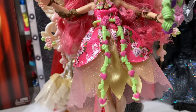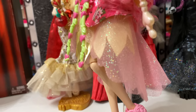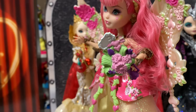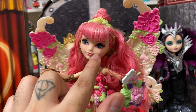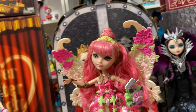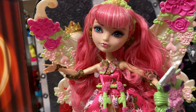Okay, so here's Cupid. We'll do a quick pan before we look at all her details. She's so pretty. But she straight up copied Draculaura. Will you run into the doll room right now and check if she's got a heart on her signature doll? We're about to flame the hell out of Cupid.